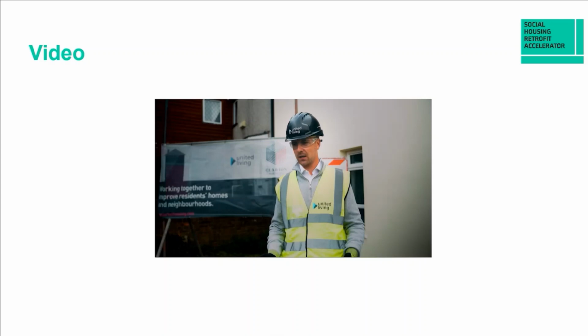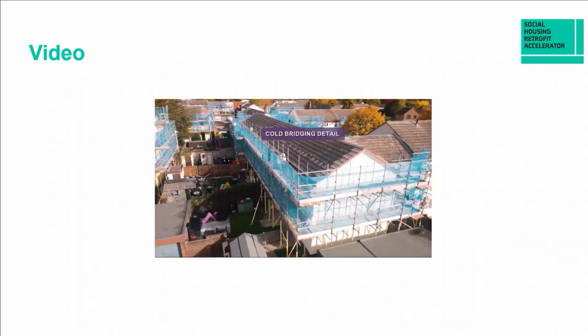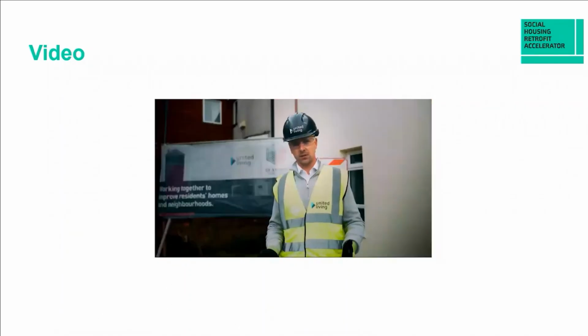If windows were being replaced, we'd be looking at airtight measures around that window. If they weren't, we'd be looking at eliminating the cold bridge around the windows. In time to come, if they decide that they want to put that airtight layer in, they can, without affecting the roof or our installation altogether.